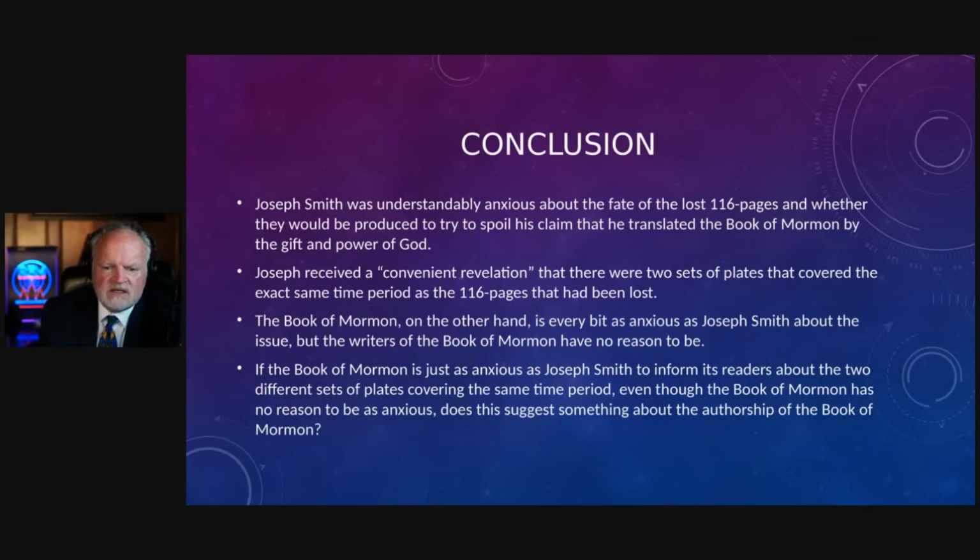So here's my conclusion. Joseph Smith was understandably concerned about the fate of the lost 116 pages and whether they would be produced to try to spoil his claim that he translated the Book of Mormon by the gift and power of God. Joseph received a convenient revelation that there were two sets of plates that covered the exact same time period as the 116 pages that had been lost. The Book of Mormon, on the other hand, is every bit as anxious as Joseph Smith about the issue. But the writers of the Book of Mormon have no reason to be. Joseph Smith does. The writers of the Book of Mormon don't. And yet they seem every bit, if not more so, obsessed with this issue than Joseph Smith.